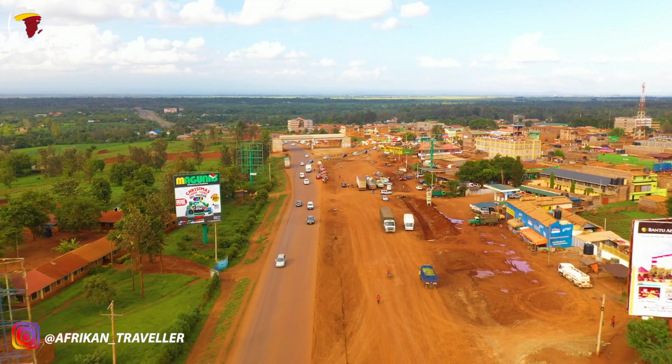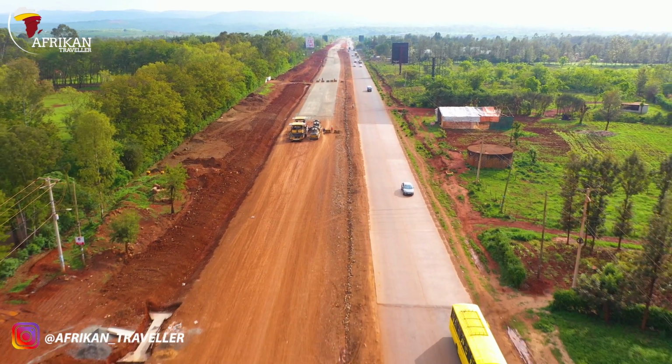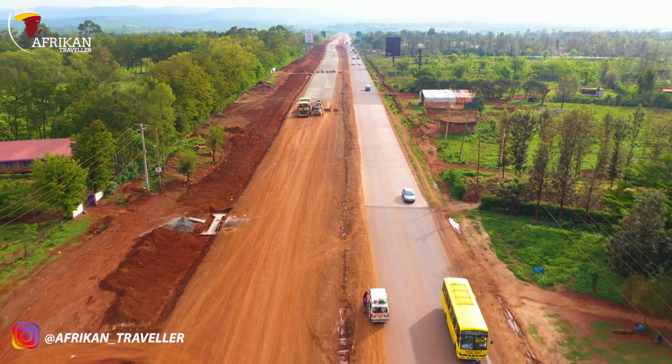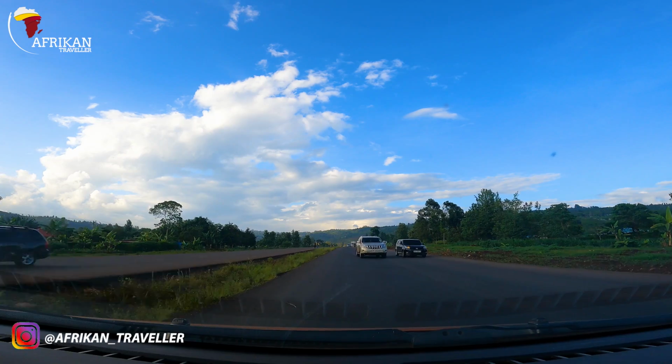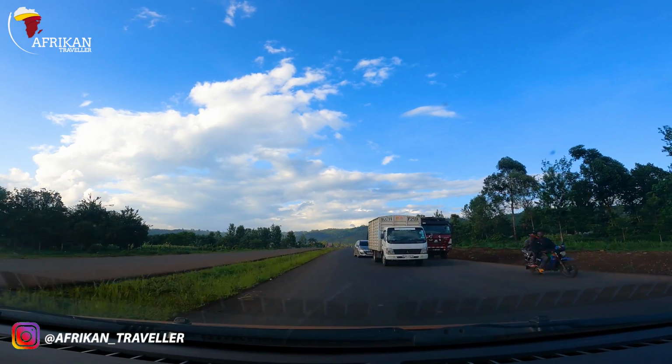This road also links Central Province, the Eastern Province, as well as the northern part of Kenya as you head towards Ethiopia. When this road is completed, it will really transform the country. It will be used especially by the southern side of Ethiopia, which is way closer to Kenya as compared to Djibouti. Ethiopia will find it more ideal to use the port of Mombasa or Lamu compared to the port of Djibouti. So this road is very vital, and we're going to show you a lot as we go along, and hopefully we'll get some more feedback on the road.